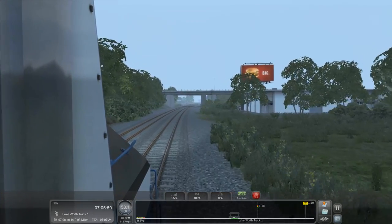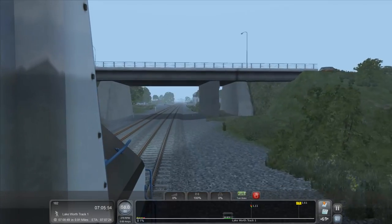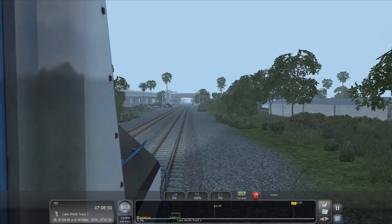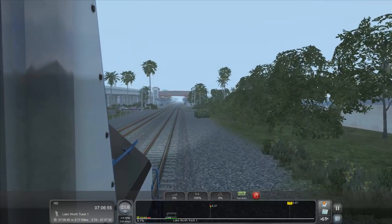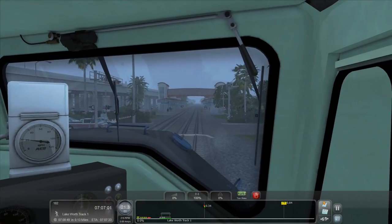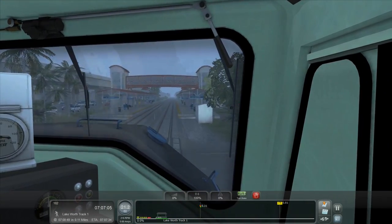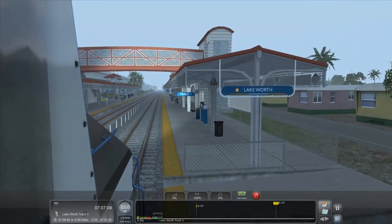A 60 limit all the way in, so we're going to come in a lot faster this time. I'm going to throttle down now. I've gone and overdone it with the brakes. That's okay. It's better than underdoing it, I guess. Missing the stop completely. Lake Worth.